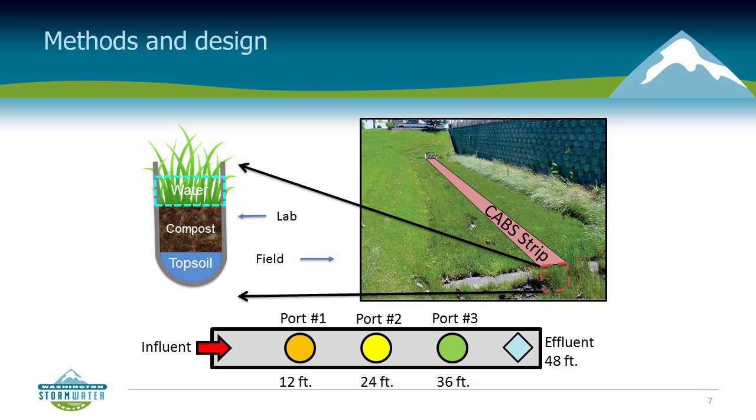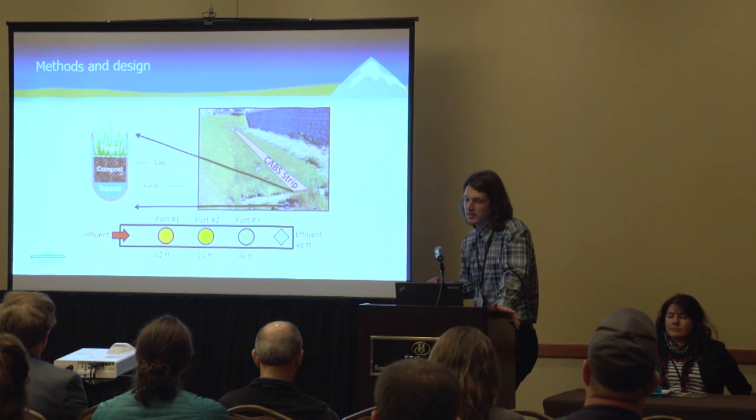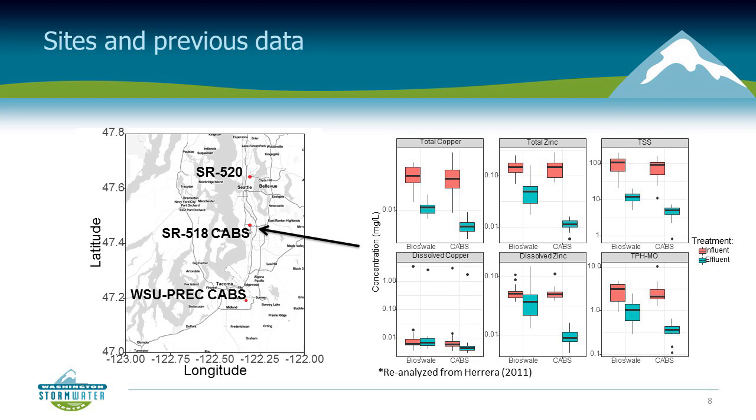Adding compost to the top of these, one of the main reasons for that is that you have much more organic matter there. It's going to increase the amount of grass and vegetation growing. It's also going to increase the pore space within the media that can be used for sorption.